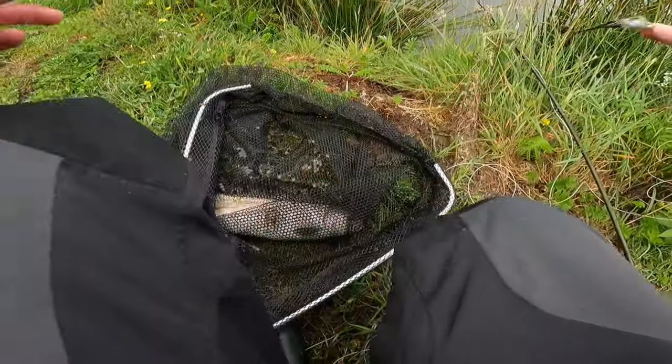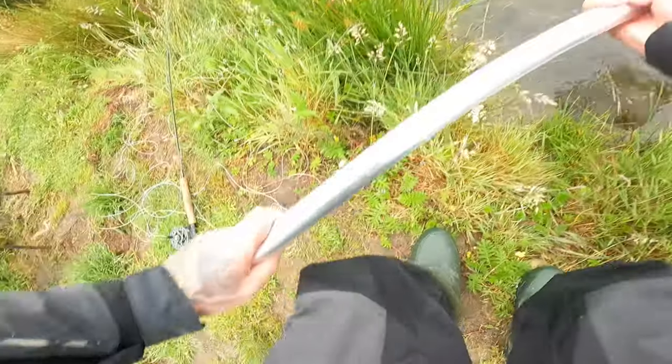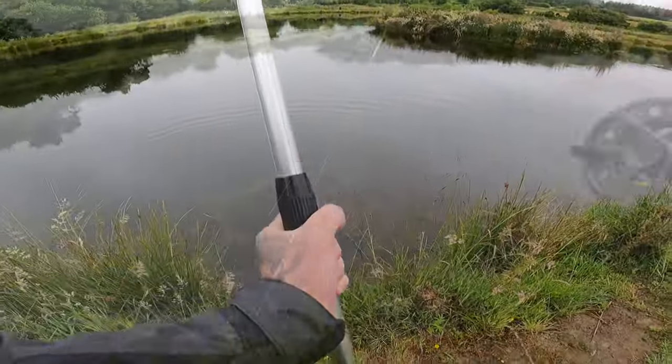There's the fly. It's getting back in the water. No point touching him. It's getting released. Catch and release without even touching them. It's handy when they unhook themselves. So 15 down, let's go for the next one.